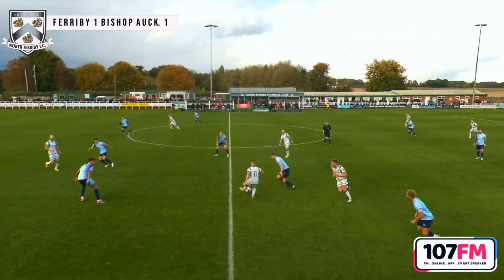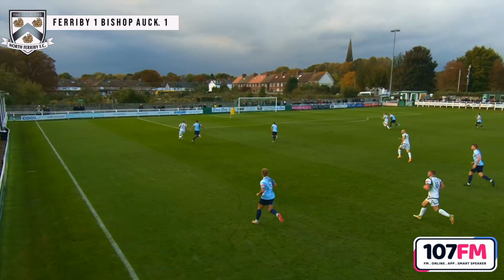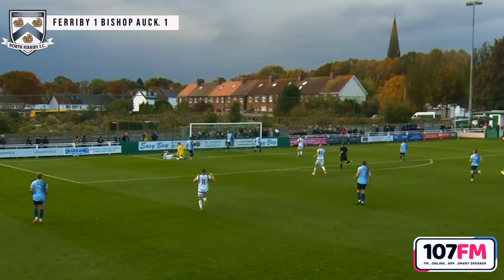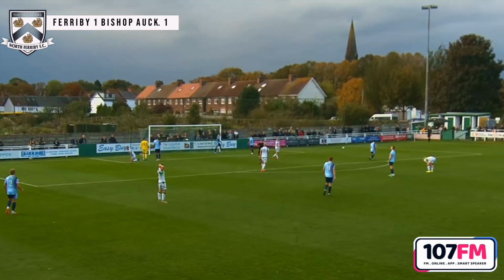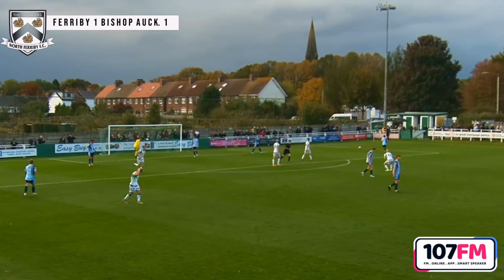Whiteley then on the halfway line. Cadman on the overlap is Dennett. Dennett then storming into the box with the ball. Dennett, it's gone too far. Oh, pushes it past the keeper, pushes it past the post. The far post did all the work.